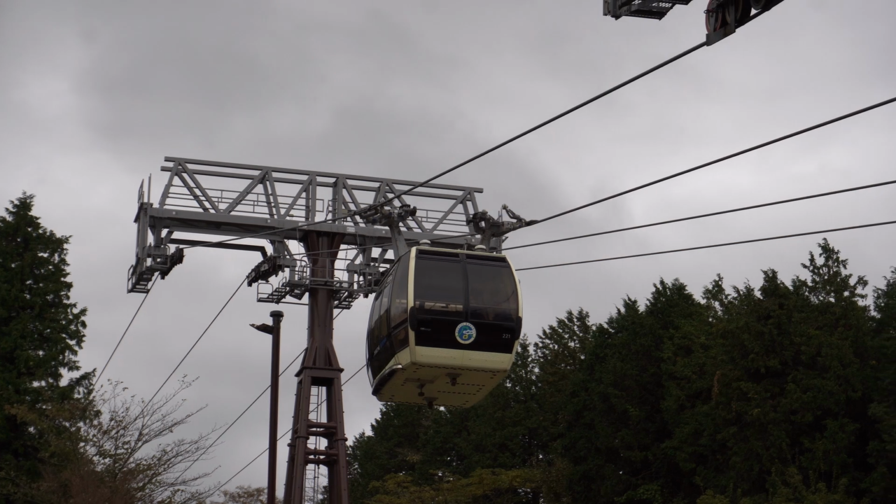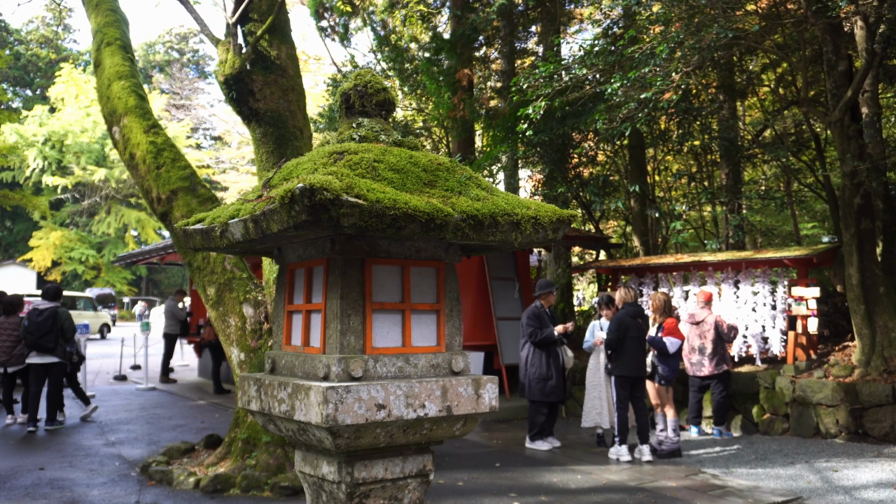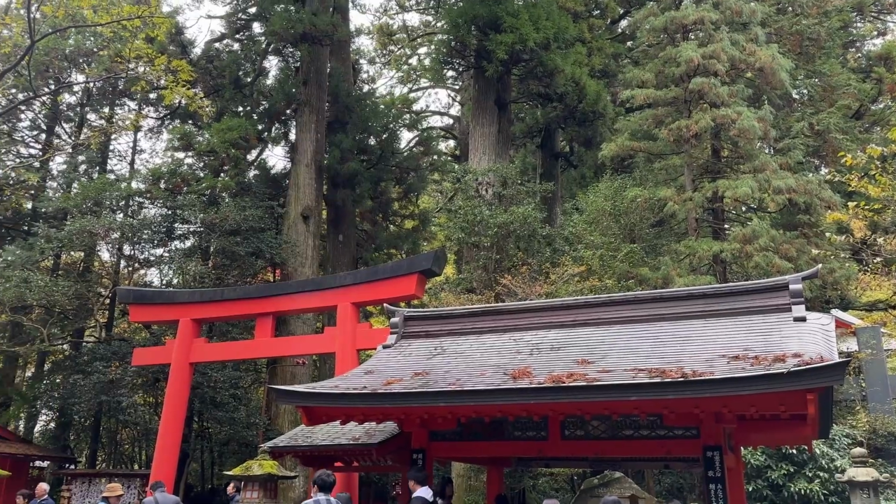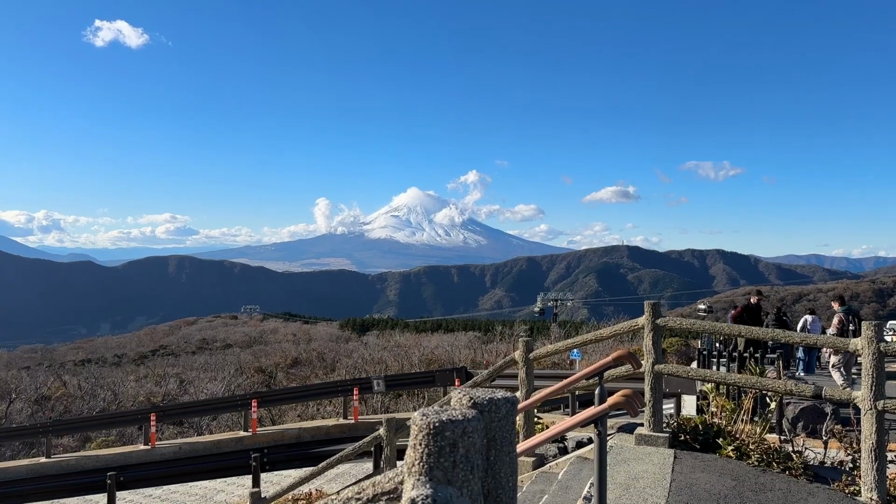For this video, we'll be visiting another tourist favorite destination na malapit sa Tokyo, which is famous because of their shrines, pirate ships, and Mount Fuji sightings.